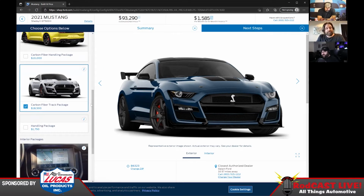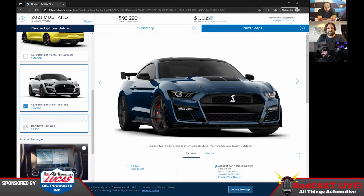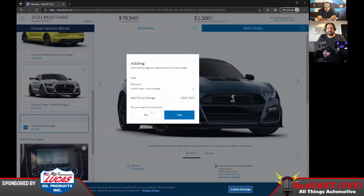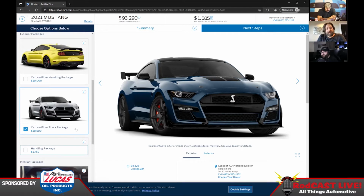Oh, wait, there's another handling. Wait, what? Say what? Oh, I'm guessing it's an instead of. Let's see. Let's try it. Yeah, it's an instead. So wait a minute, you can get the handling package for $1,750 or the carbon fiber handling package for $10,000. But can you add the handling package to the carbon fiber? No, it's an either or.